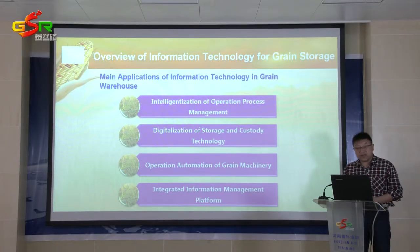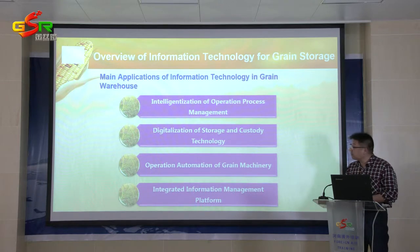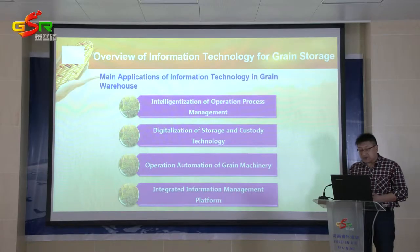There are main applications of information technology in green warehouse. The first, intelligentization of operation process management. The second is digitalization of storage and custody technology. The third is operation automation of green machinery. The last one is integrated information management platform.